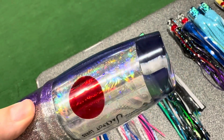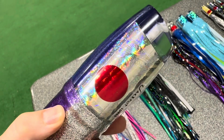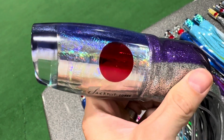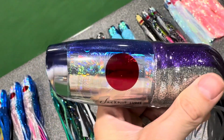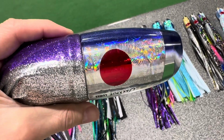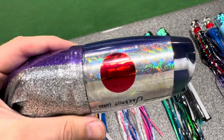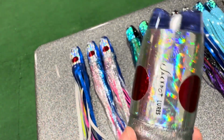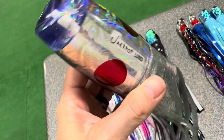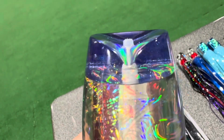So the lure maker of Jackpot Lures, his name is Del Wheaton. He is a former commercial captain out of Kona, Hawaii. Fished with Billy Ross quite a bit and learned how to make lures. That jet was inspired by Billy Ross. Now we have this lure that he came up with, which is an original design called the Cameltoe.